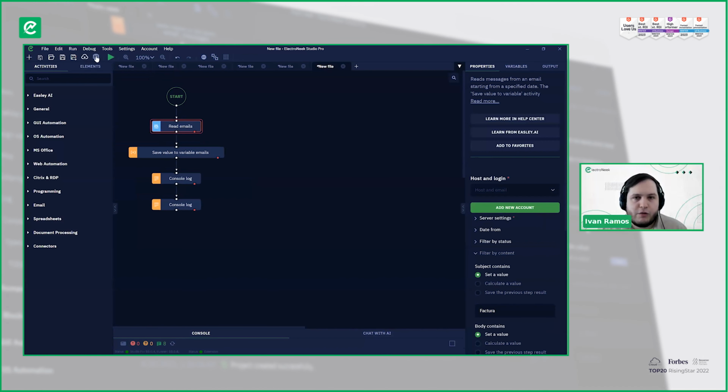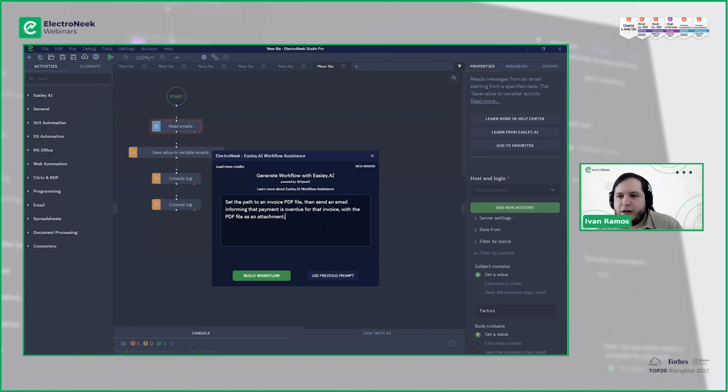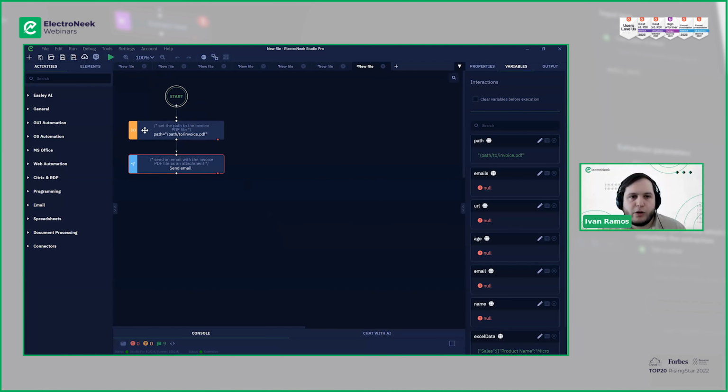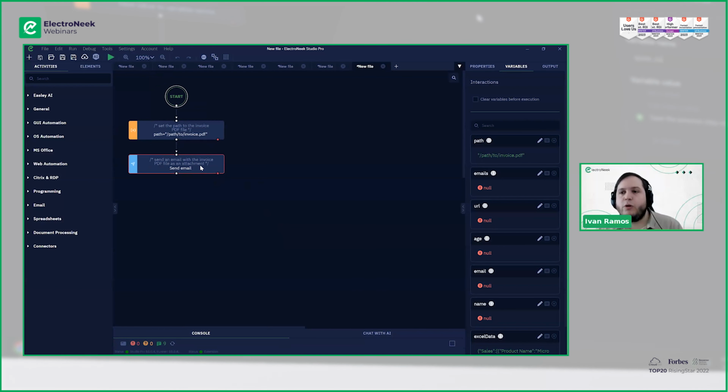Then, sending emails, of course, that's possible as well. We can grab an invoice file and then send an email with the information from that. So it will understand the activities that it needs to use for that as well, setting the path, and then sending the email as well. You can see that Easley even added some comments to understand what each one of these activities are doing.